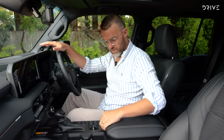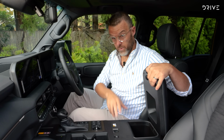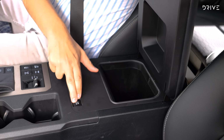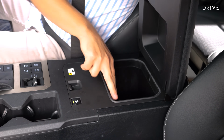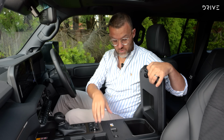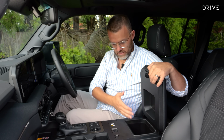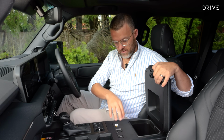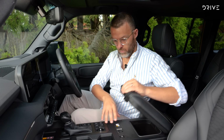And one thing to note here actually, you've got a cooled center console, which is a really cool feature, excuse the pun. You can turn that on. That will actually get quite cold for drinks and sandwiches and whatnot, but that is now a much smaller space for storing stuff in comparison to a non-cooled one. So it's cool, it's nice to have, but it is a bit of a backward step in some respects as well if you don't actually want that to be cold all the time.